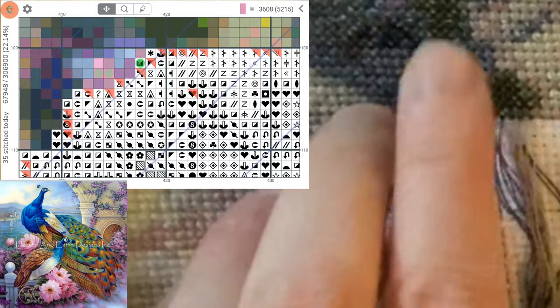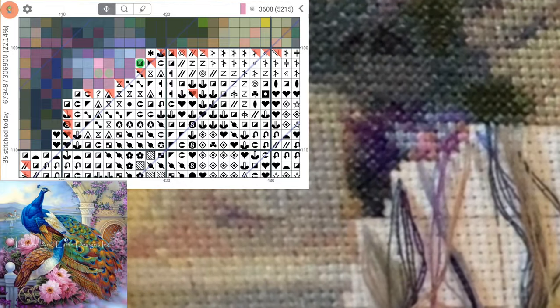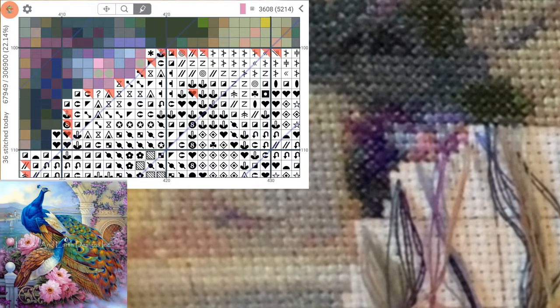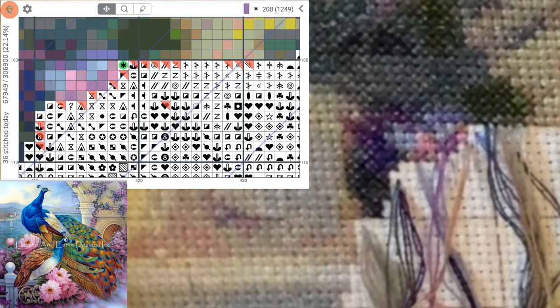Here. Yeah, we don't want that. There we go. Yeah, I thought they didn't feel quite like they were coming out of the same spot on the back of the fabric there. And they were not. Okay, 208.